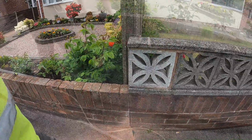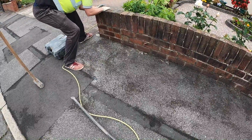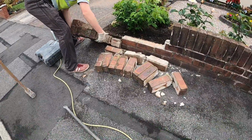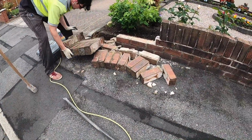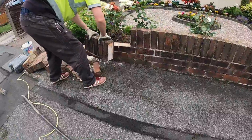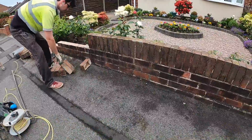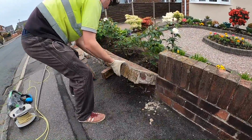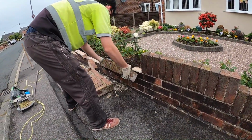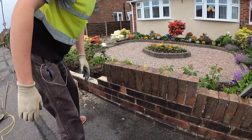Can't go any lower or we'll cut the virgin box. Feet. You need to get your boots or wellies on. Oh, it's wobbling too much for us to get out of the breaker.